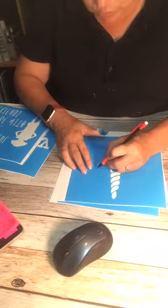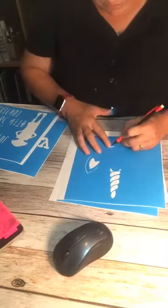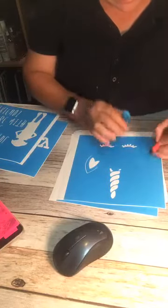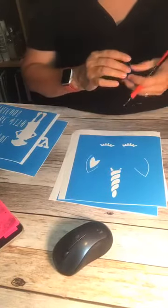This is a cute little unicorn. It's one of our very popular designs with the young ladies. She's a quaint little unicorn. She's got little eyelashes, cute little ears, a horn which can be done rainbowed or gold.